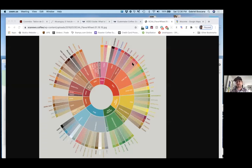And feel free to jump in at any point and ask a question if you want while we're doing this. So this is a flavor wheel. We use this both when we cup coffees, to determine the quality of a coffee and give feedback to the producer and the importer, but also for marketing purposes. This one is just for cupping. There's another wheel that's specifically for roast quality purposes.